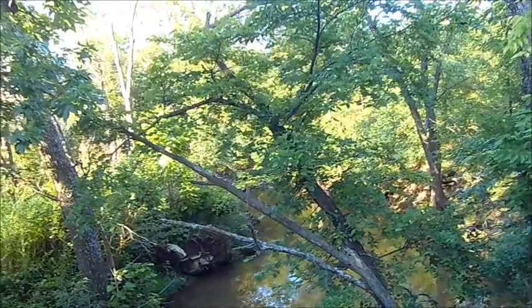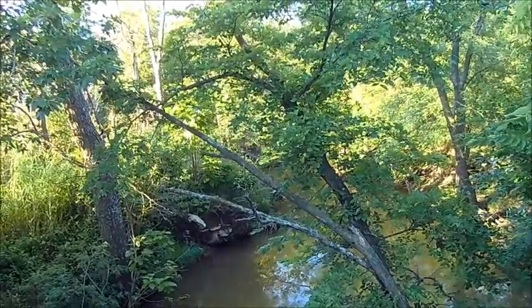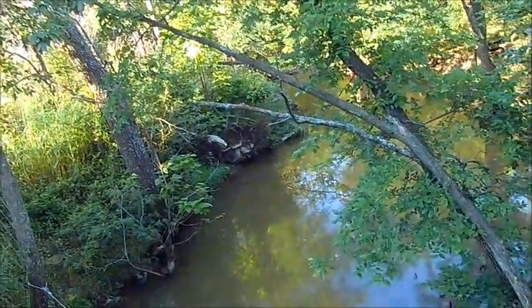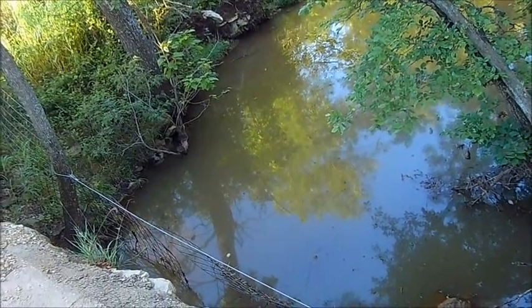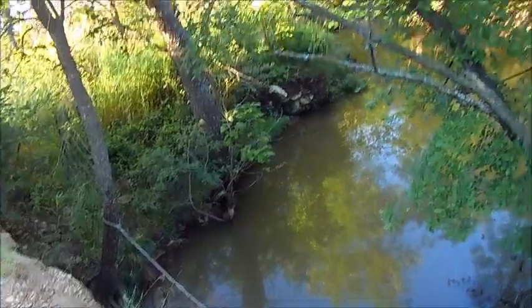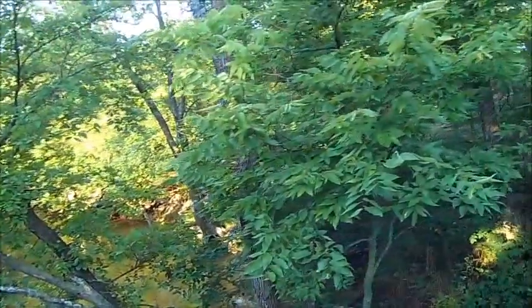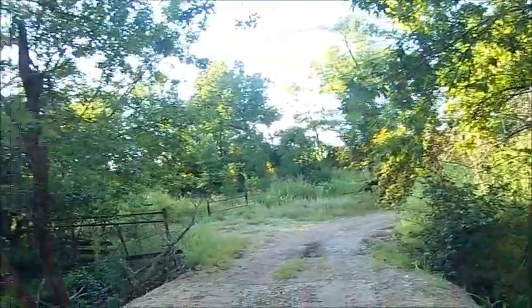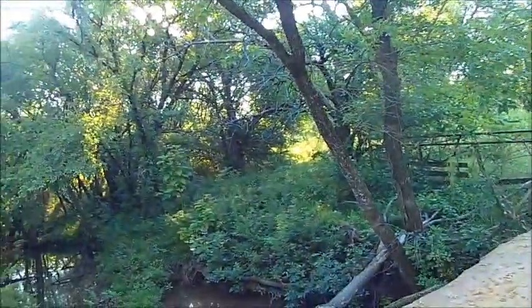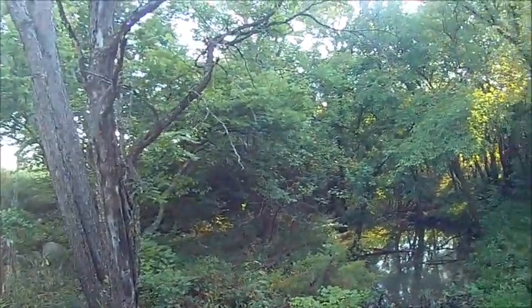It'd be interesting to see where this all goes along this creek. Of course, I don't think it's all that deep, but it's really murky. I really can't tell how deep it is. It could be deeper than it looks. As far as surrounding property goes, this is probably the best right here, because, well, these kind of conditions, because it's just really remote. There's not a lot of signage around.